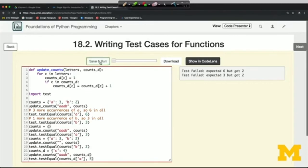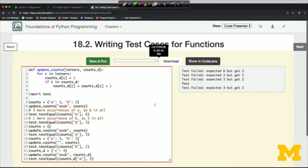So if I run this, we're going to find most of our tests have failed. One of them passed. If we pass in a counts dictionary that's initially A has 3 and B has 2, and we update counts with an empty string, we're still good. Counts of B is still 2. It didn't get mistakenly updated. But we've failed most of our other tests. So let's see what we would have to do to correct the code here. Let's take a look at our first test.